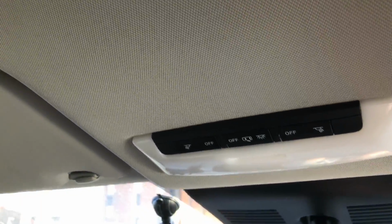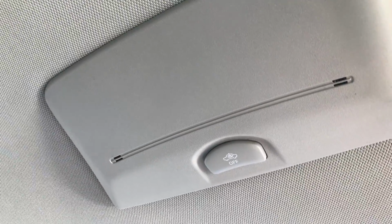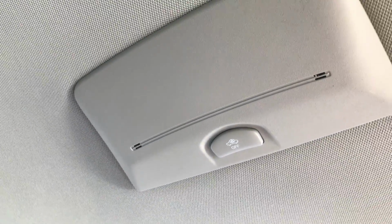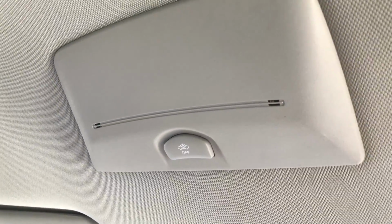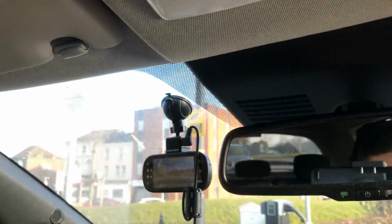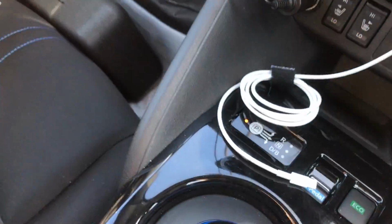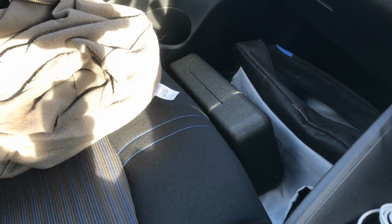You've got the light there, and if we go further back you've got what I assume is the button to turn off the internal alarm sensors. I'm not 100% sure, but if someone could confirm in the comments I'd be hugely appreciative. But yeah, nowhere really to store sunglasses. I mean, if I have a look down here, you've got your nook for your mobile phone down there. And you've got your cubby hole there for storing stuff, but you haven't actually got anywhere for your sunglasses.